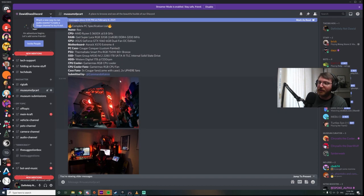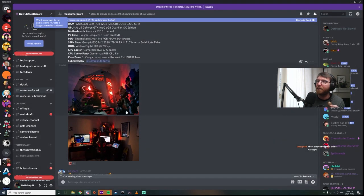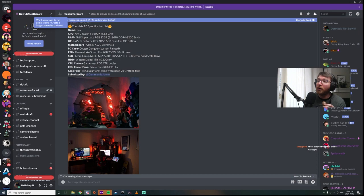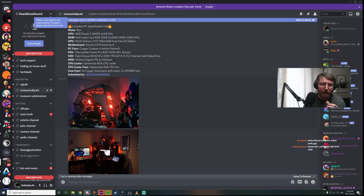Commando Kelvin. This is a solid one. Look at that setup they've got going there. Yo, there's like a 15-inch secondary monitor. That's actually a really good idea, having that. That's a really nice setup you have going there. Like the PC is a great centerpiece as well. Oh, it's custom painted as well. I would have liked a more well-lit photo for that.